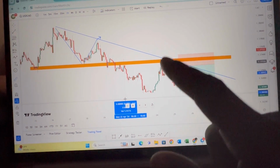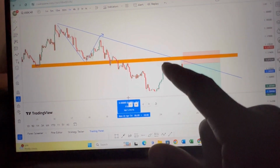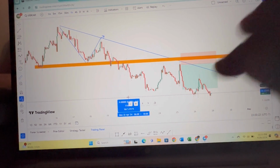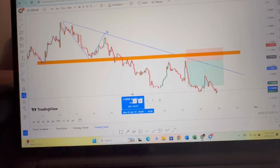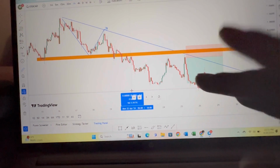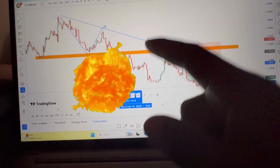What's going on? As you can see here, this is going to be your take profit around this point, and your stop loss is going to be around this point here.